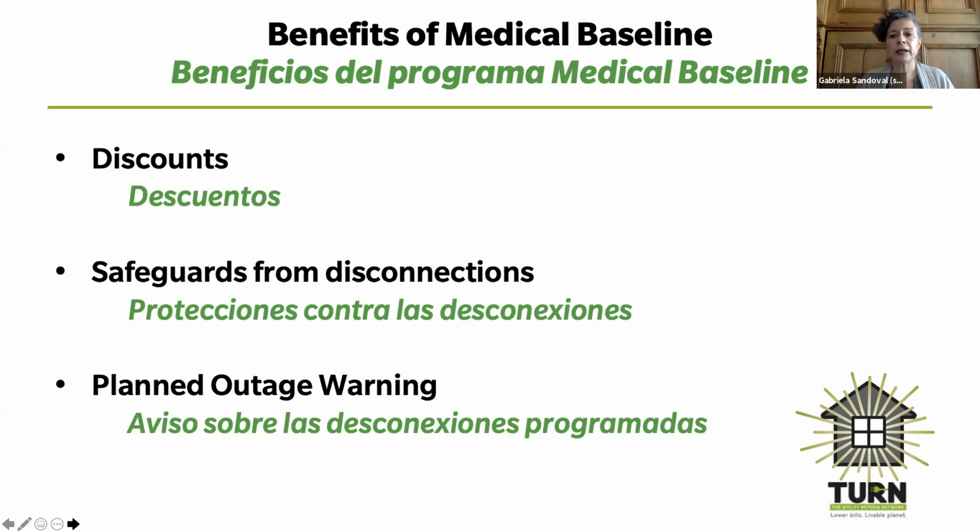Utilities are required to take extra steps to notify medical baseline customers in advance of any planned outages as well.